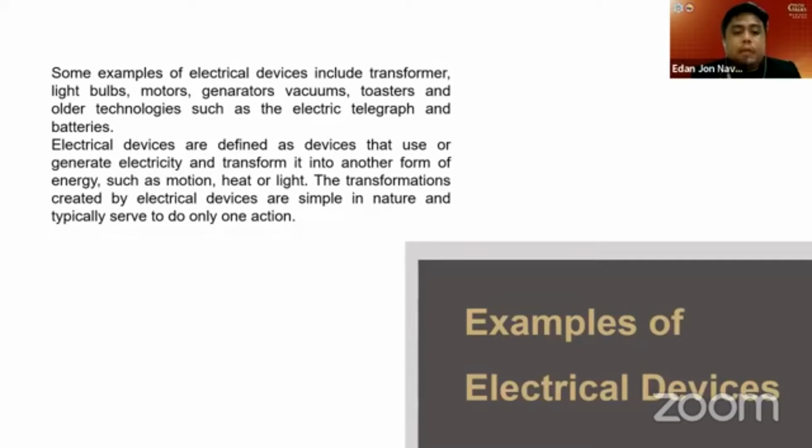Some examples of electrical devices include transformers, light bulbs, motors, generators, vacuums, toasters, and other technologies such as the electric telegraph and batteries. Electrical devices are defined as devices that use or generate electricity and transform it into another form of energy, such as motion, heat, or light. The transformations created by electrical devices are simple in nature and typically serve to do only one action.